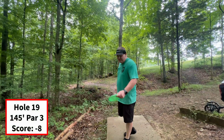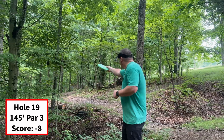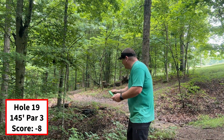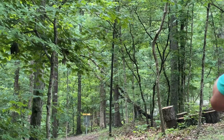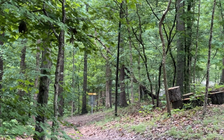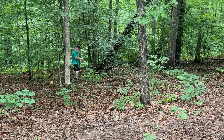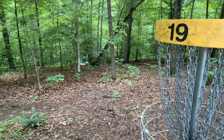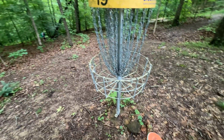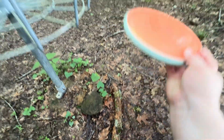Hole 19, 145 feet. Go throw the Invader. It's a nice straight shot, hopefully. Oh, I'm fading left. All right, we're gonna be putting uphill. Faded quite a bit on this one. All right. Take another par.